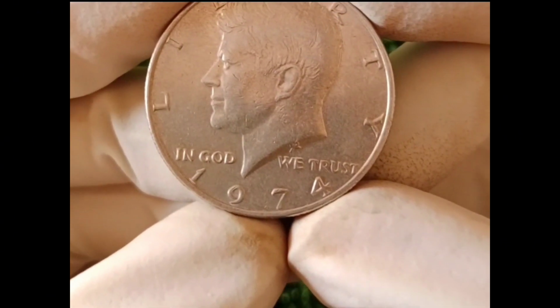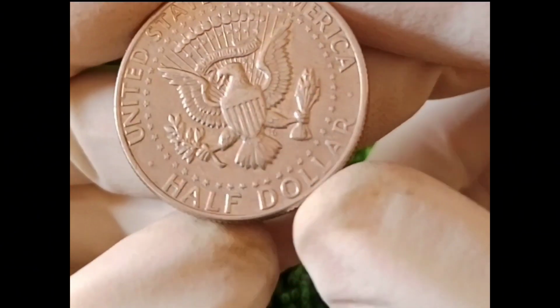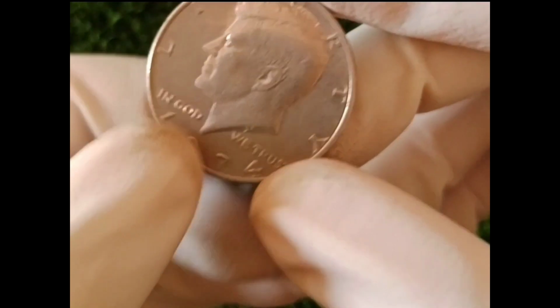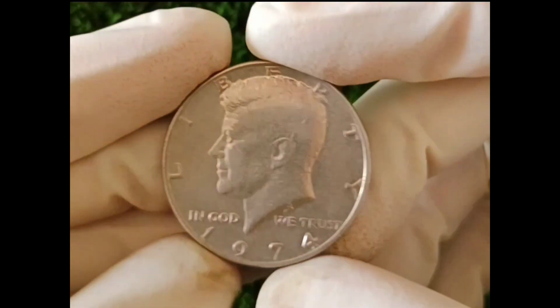You should also weigh the coin, as a difference from the standard 11.34 grams may indicate an off-metal strike. Finally, consider getting a professional grading from a recognized grading service like PCGS or NGC to verify authenticity and grade.